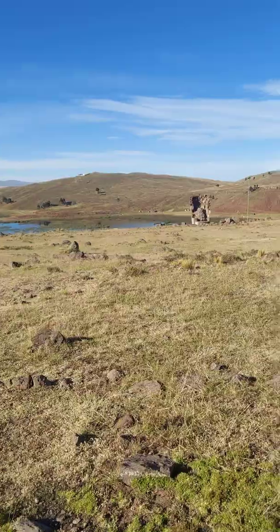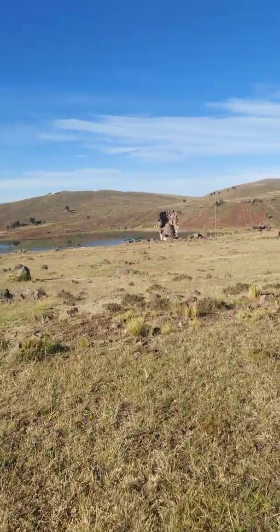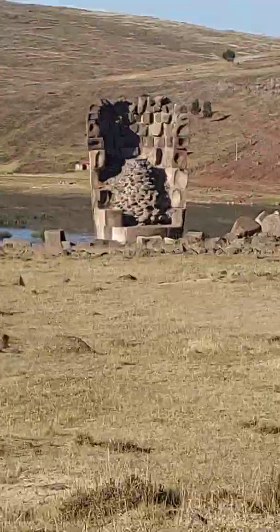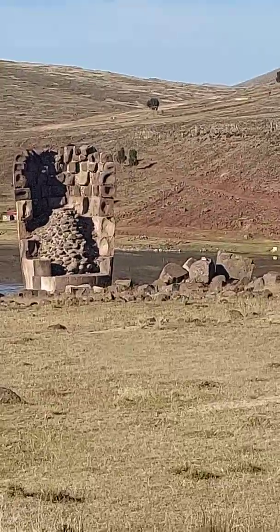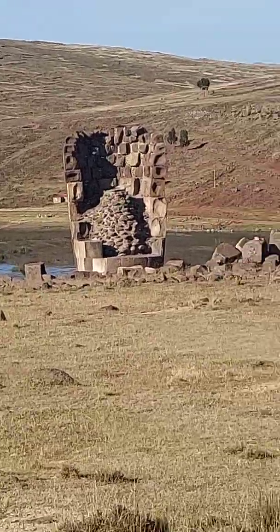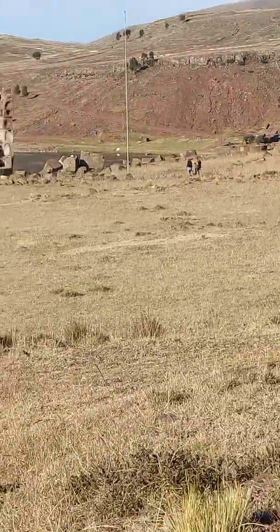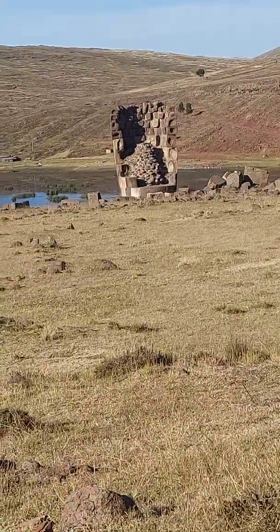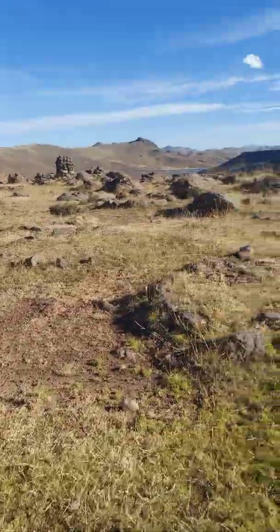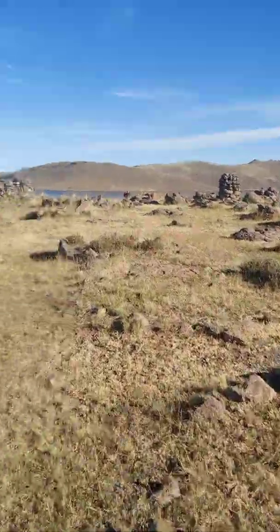Up ahead is the lizard tomb. And that's called the lizard tomb because it has a little carving of a lizard. As you can see, half of it has been destroyed by the Spaniards, because that's what the Spaniards did, because they wanted gold and everything like that. And so those are some of the Incan tombs. Now we can go take a look at some of the pre-Incan tombs.